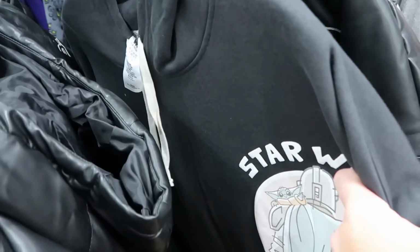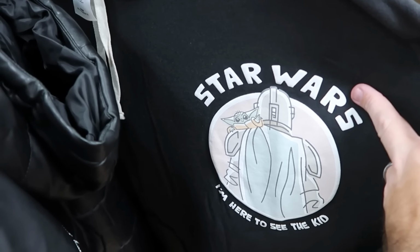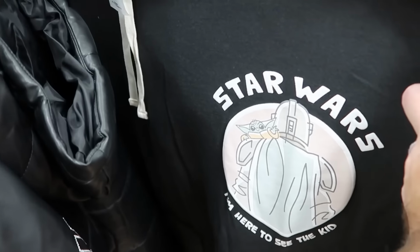And then right over here is yet another pullover hoodie that they have from Star Wars Mandalorian. It says Star Wars with Grogu and Mando. It says I'm here to see the kid. This one is adult size. They are $25, marked down from $55.